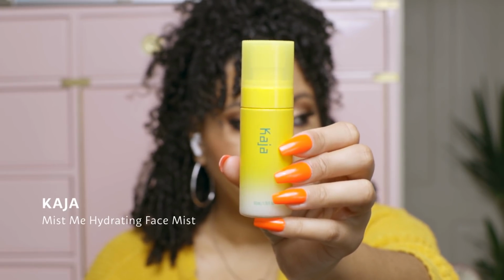So our first product is something that I think is mood boosting. I know a lot of us are still inside. So this is from Kaja. This is the Mist Me Hydrating Mist. It smells like pina colada. They did a whole pina colada collection with a lip balm and an eyeshadow and lots of really cute things. It smells really good. Yeah, I'm really here for it.